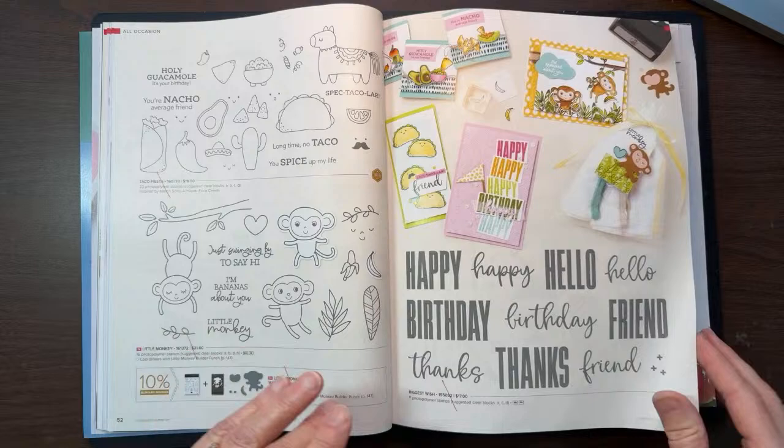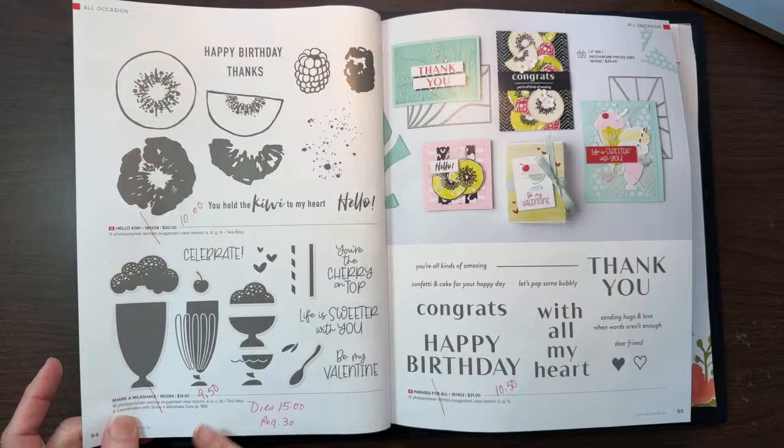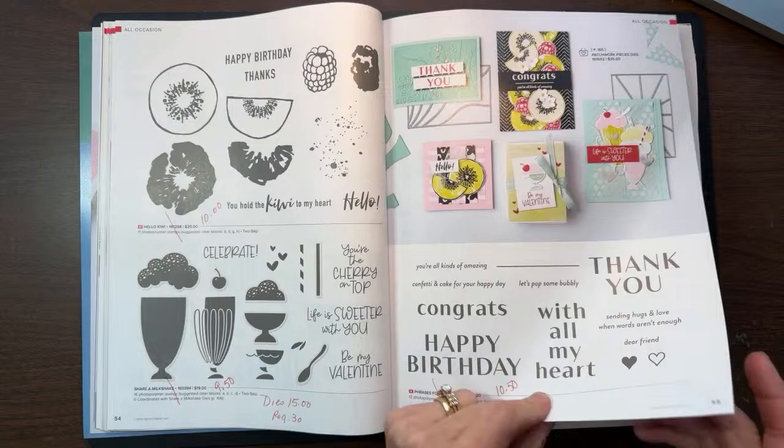Biggest Wish is retiring. Hello Kiwi is marked down to $10. Share a Milkshake. The stamp set is marked down from $19 to $9.50, and the dies are marked down from $30 to $15. So if you've had your eye on this starting April 9th, that's going to be a great time to get that on the sale prices. Phrases for All has been marked down to $10.50.